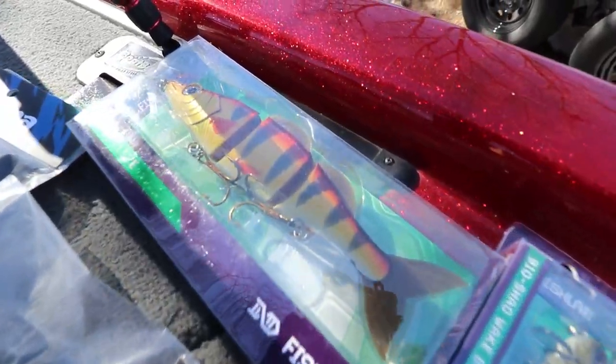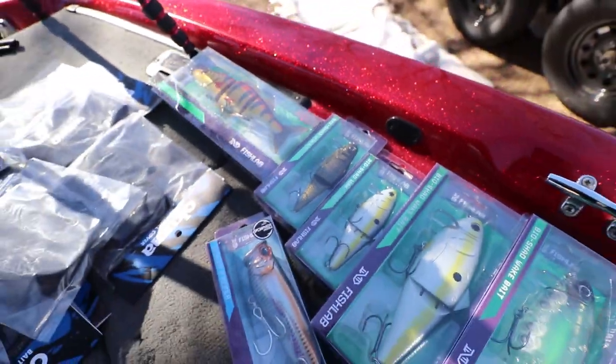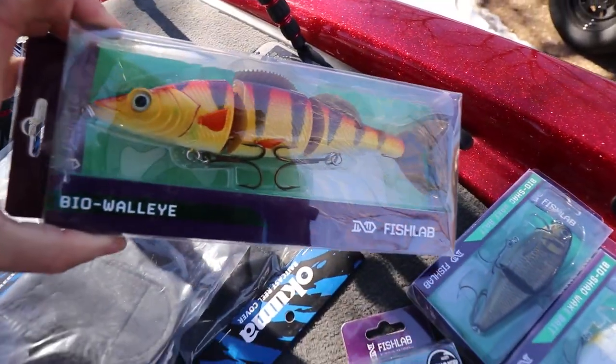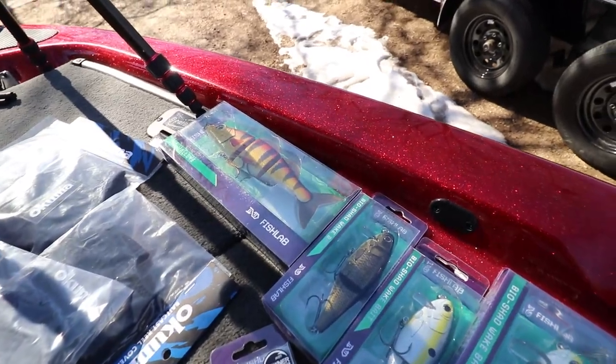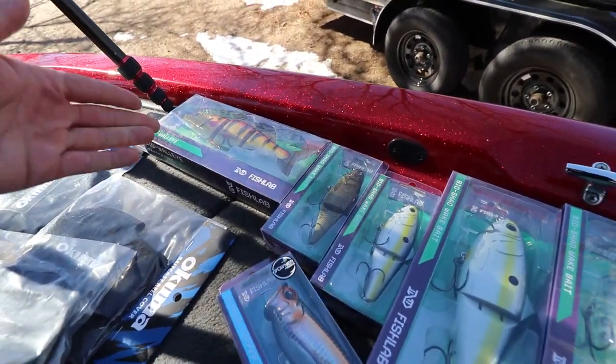We got the 8-inch bio walleye. Freaking fire, that guy's huge. Okay, so here's the deal. I don't really expect to use this thing, but they're just awesome. I already have one, I just figured, you know what, let's get more colors for a lure that I will probably only use once a year.